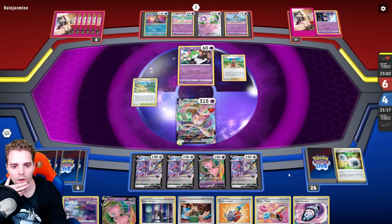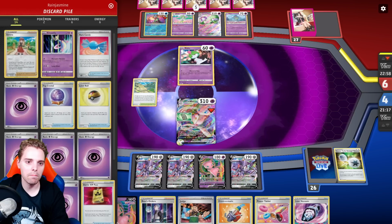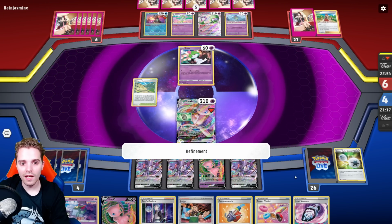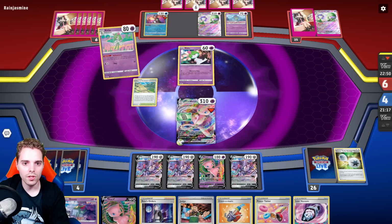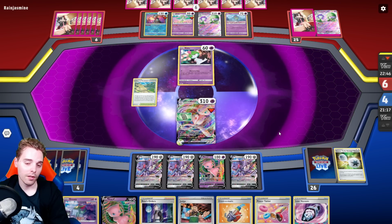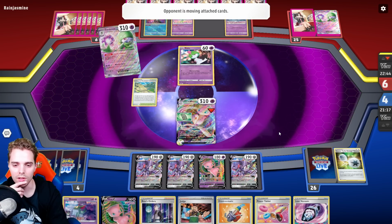Serena for draw power. I haven't seen Penny anywhere. Maybe they don't have Penny. Maybe we can trap the Radiant Greninja until we have what we need. That could be a nice situation though. Just stalling a little bit until we have what we need.